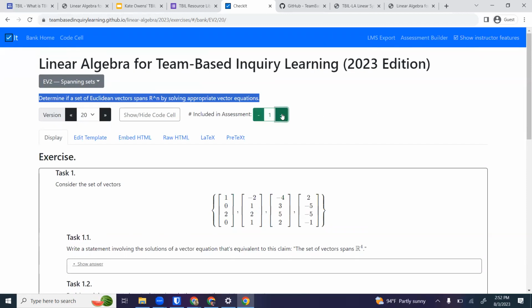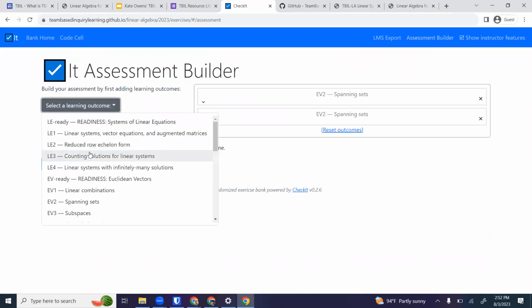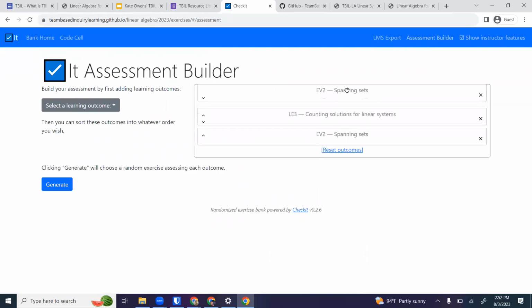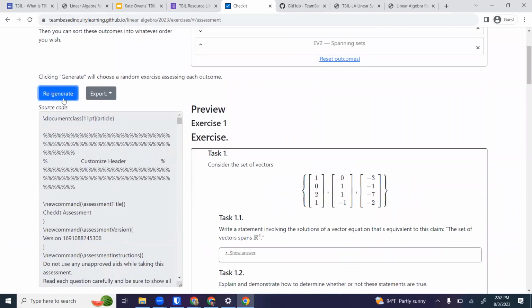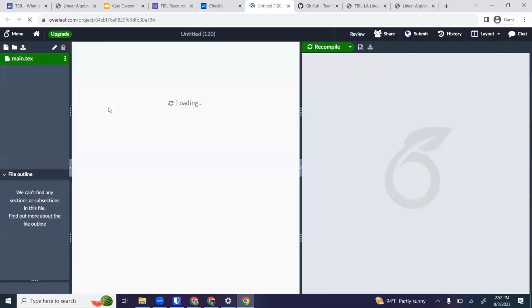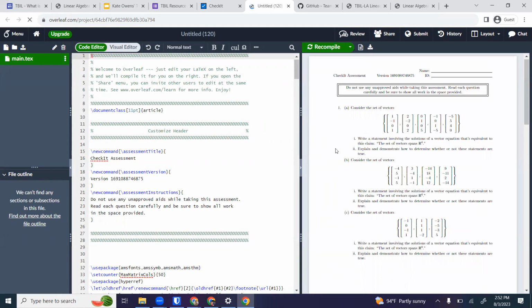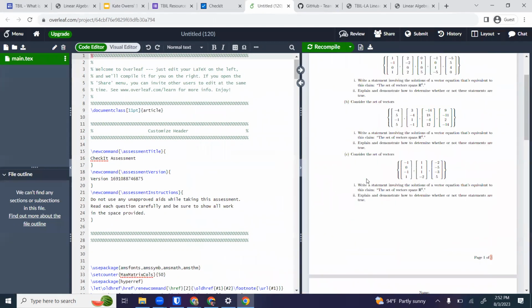And that can be done by including them on an assessment using the assessment builder. Let's add another learning outcome. All right, I want 2 spanning sets questions and I want a counting solutions for linear systems problem in the middle just for kicks. And I can hit generate and I can keep hitting regenerate. You can see how I can make as many versions of this assessment as I want. And if you're running late for class, it's really easy to make a quiz because you can just click that one button after you've generated and, Wi-Fi though, right? There we go. You get the questions on a printable PDF. You can throw that to the printer and run off to class.